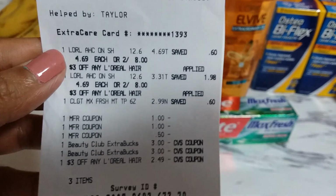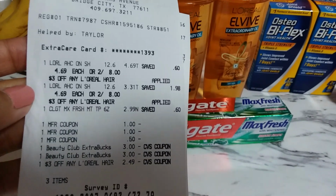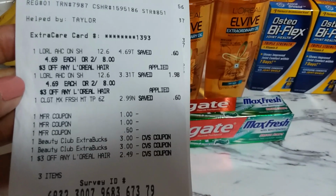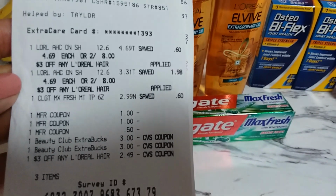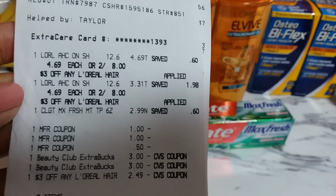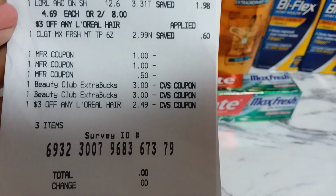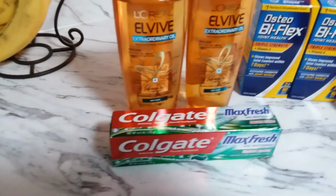I should have overage for that, but I think Walgreens is not giving overage. So as you see, I used a $2 manufacturer coupon for the shampoo and the 50 cents for the Colgate, and $3 ECB and $2.49. That put me to $10.99. And as you see at the bottom of my receipt, it says total zero. So with that being said, I got these for free, two shampoo and a Colgate.